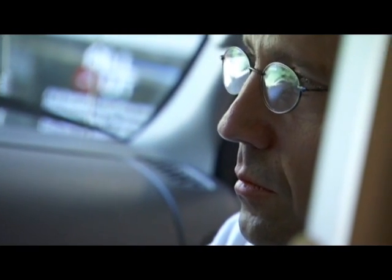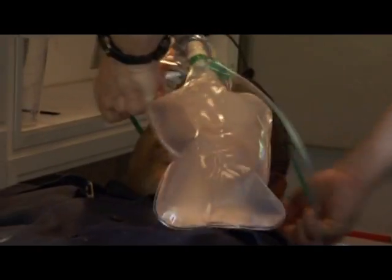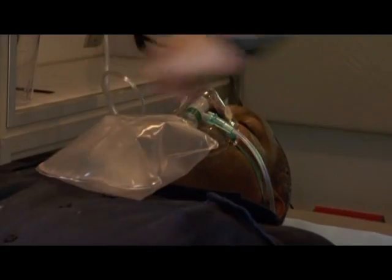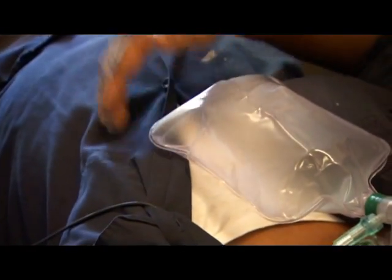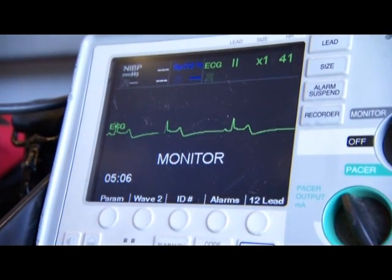We're able to perform a 12-lead EKG on a patient that may be complaining of chest pain or maybe some kind of cardiac incident, and we're able to transmit it through a wireless laptop to the hospital for the ER physician to read. Those transmissions are important for patients who may be suffering a severe type of heart attack known as an ST segment MI, or STEMI.